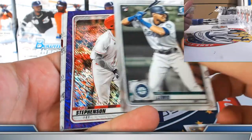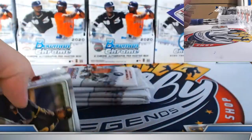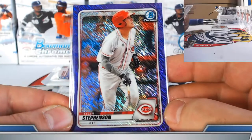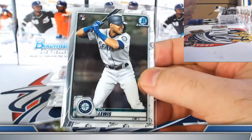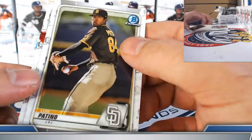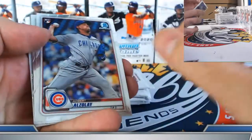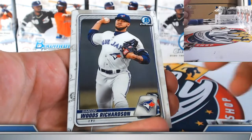Lizardo and Kyle Lewis rookies. Tyler Stevenson. Purple Shimmer. I'm sorry, I was going to say AFL. Purple Shimmer prospect refractor. Got the Kyle Lewis blue to 150 in this case. Parallel. We are still looking for our first rookie auto. Where are they at? Joe Adell on the AFL prospects.